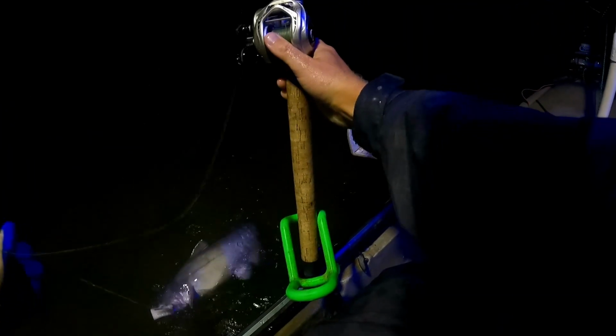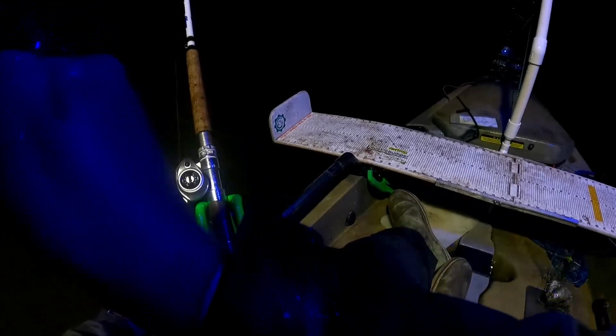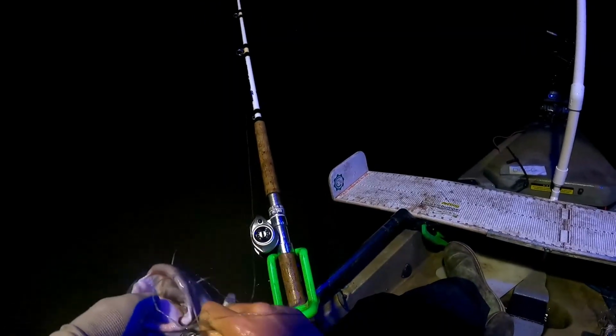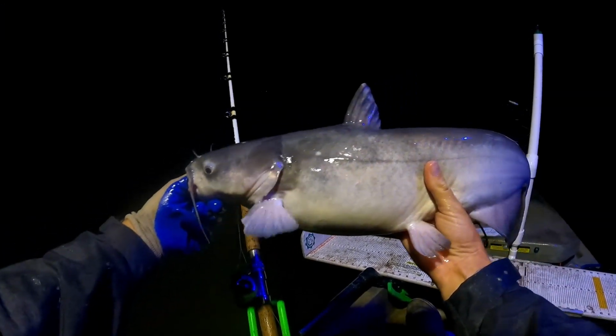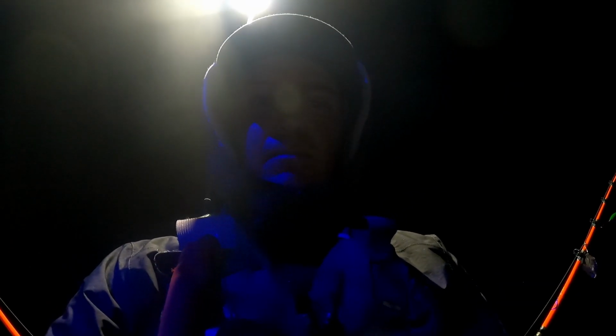All right, let's get him in. That was a cool little double up there. Come on, buddy. Open up. I'm gonna pop that hook out, give you a look at him, and get him on his way. He's a chatty little fella. All right, well, I hope you like that big old goober right there. I'm gonna go ahead and retie some leader lines and everything like that and get these rods back out.